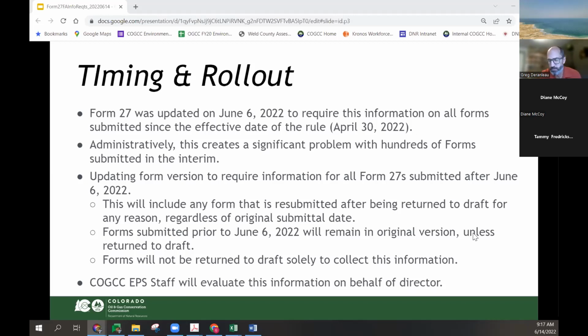We're working on the business rules right now so that we can get a few forms that are kind of stuck in limbo moving forward. But in the meantime, if you've got a form that was submitted prior to June 6th and we've changed the form version on you, and now we're waiting on a fix to get that form in, you can reach out to the EPS who's reviewing that form and provide them with information relative to that request. We can enter that information and move the form along while we're waiting on a technical solution.